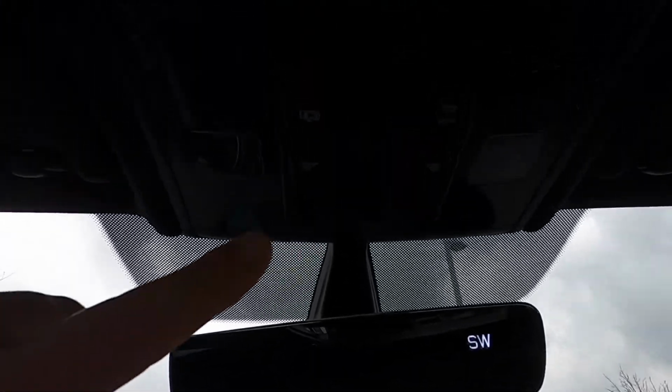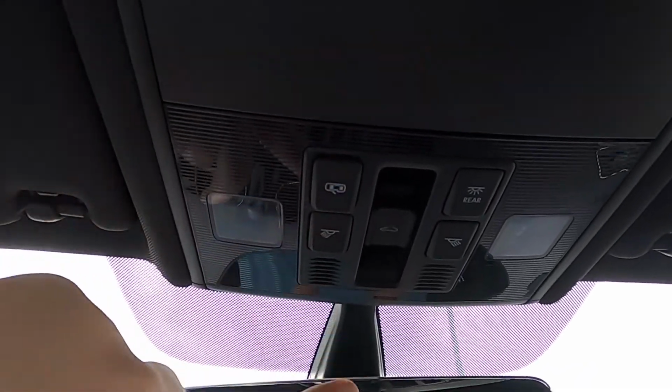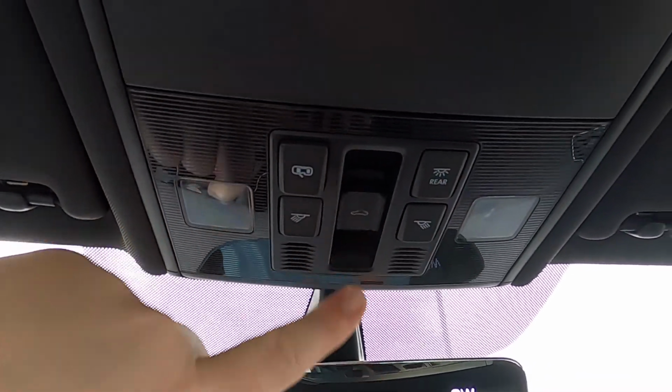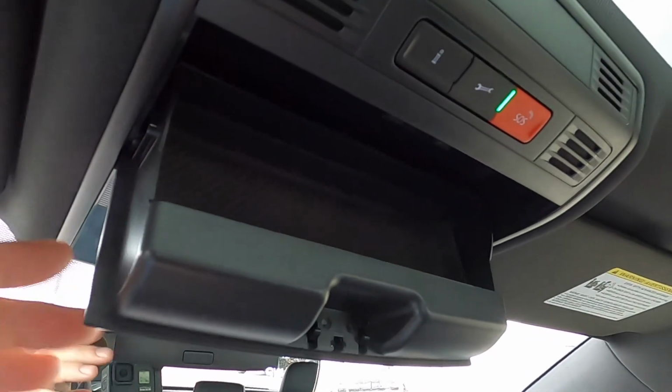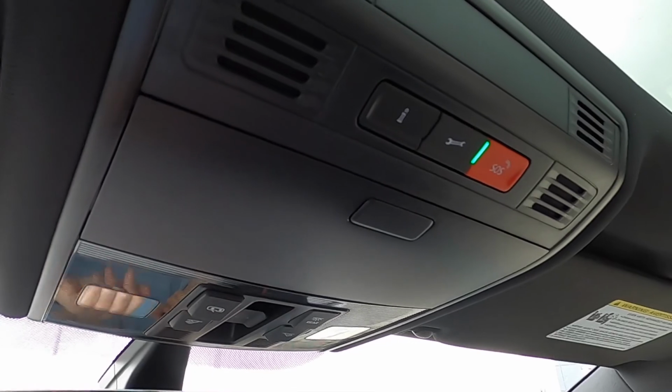And looking overhead, we do have overhead LED reading lights, dome override switch, rear lighting control, sunroof control, sunglasses holder, and of course, various SOS and things of that nature.